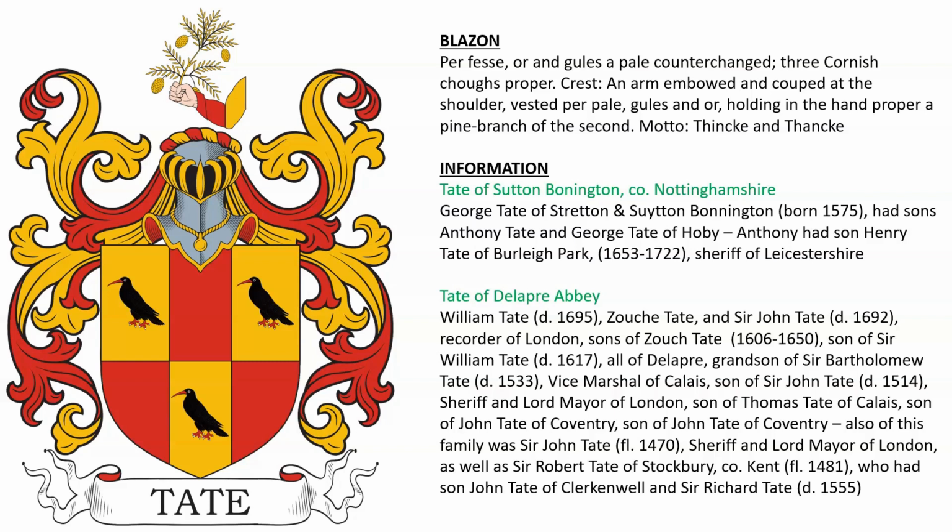Also by the Tates of Delapre Abbey, William Tate, Zouch Tate, and Sir John Tate, Recorder of London, were sons of Zouch Tate, born 1606, who was son of Sir William Tate, who was the grandson of Sir Bartholomew Tate, Vice Marshal of Clee, who was the son of Sir John Tate, Sheriff and Lord Mayor of London, and it looks like they ultimately descended from John Tate of Coventry.